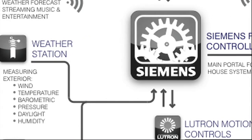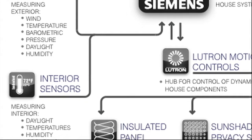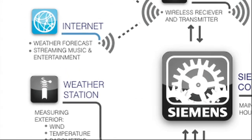The concept of this house is responsive architecture, and that is in one part because of its response to the environment. We have a weather station on this house that's connected to a computer, which is connected to sensors, and the weather station tells the computer the weather conditions outside of the house.